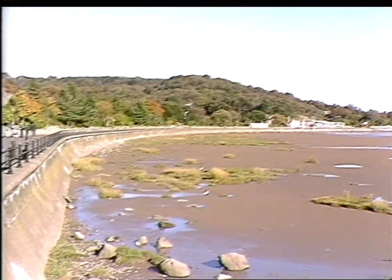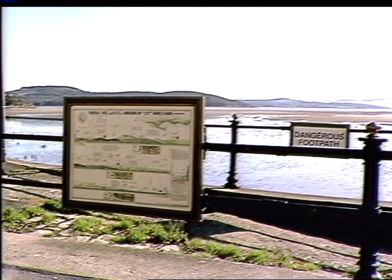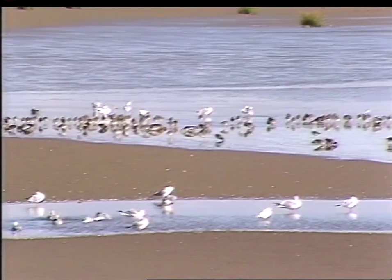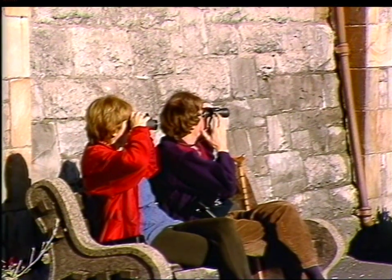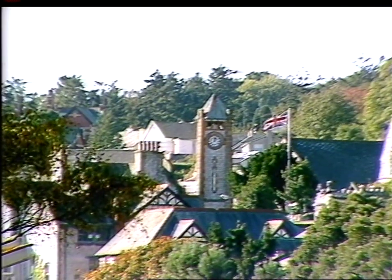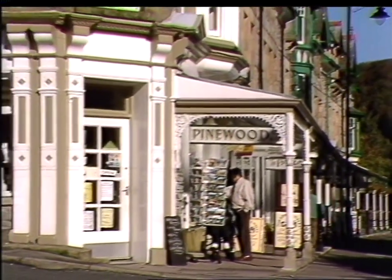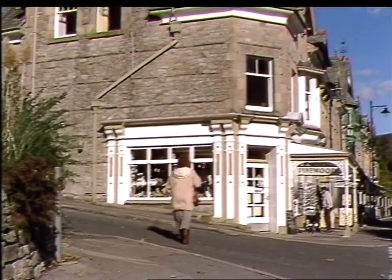Despite the quicksand and fast tide, there have been low tide paths across the bay since medieval times, saving many miles of long detours. The sands are famous for bird life, while cockles, mussels, and shrimps are local delicacies. Grange was optimistically promoted as the Bournemouth of the North. Early development plans were never realized, but the shops and ornamental gardens have retained a charm and timelessness from an earlier era.